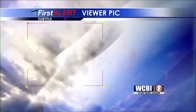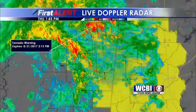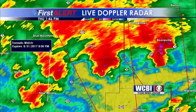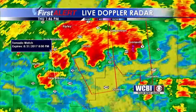I'll pop the radar back on here, and we'll zoom back on in. Again, the picture you just saw was taken from this cell here moving through Union County now and ultimately moving off into Tippah County at this point as well.